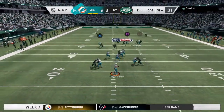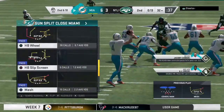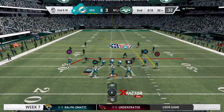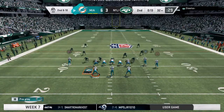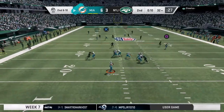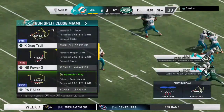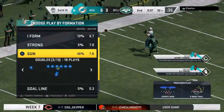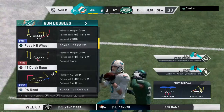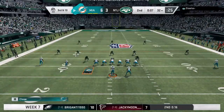From the gun, Cannon. And that will be incomplete with the clock down now to 13 seconds. Here's second and 10 now from about the 32. To throw again, Cannon. And that is incomplete. 7 seconds remaining. So back-to-back incompletions, and that has them staring at a 3rd and 10.